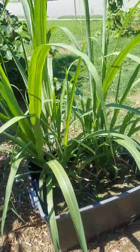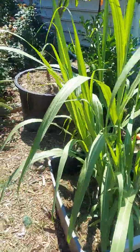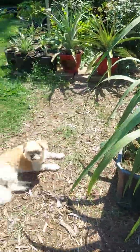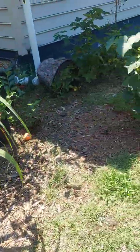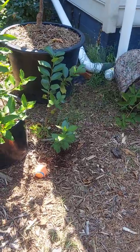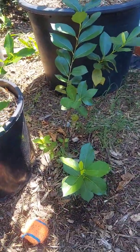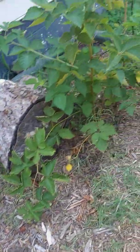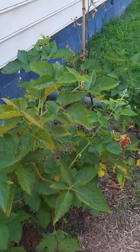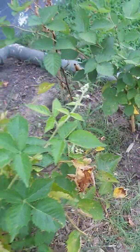And this is our sugar cane. It has sprouted up, as you can see. And I got my little helper here. He's sunbathing. There's Max. Our aronia berry is looking rather well. She's got some extra sprouts coming up on the side. Raspberry, it looks like she's getting ready to have some fruit on her. She's got some new growth on her also, so she's doing good.